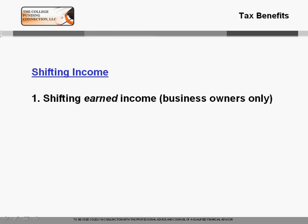Now, when we talk about income shifting, I want to be clear that each strategy that we talk about is relevant for a specific group.